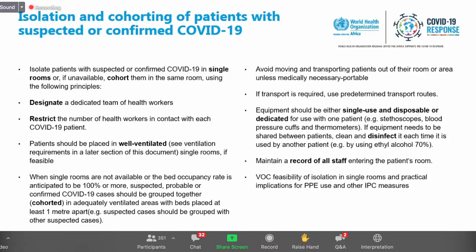So for the isolation and the cohort areas, we still encourage designating a dedicated group of healthcare workers in the isolation area and really restricting the number of healthcare workers working in this area. There's also need to improve ventilation in the area and look into cohorting patients who have COVID-19 confirmed cases together, and also the ones who are suspected together.